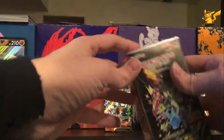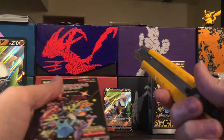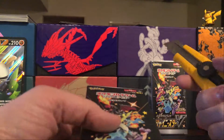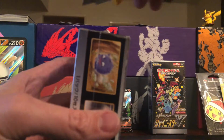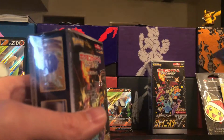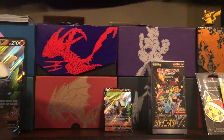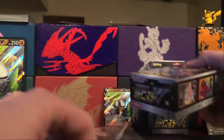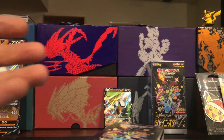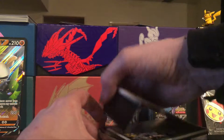Let me know if you want to see more Vivid Voltage, or if you want me to try finding more, I don't know, this kind of stuff. I see it all over the place on eBay. People want more English cards when you're selling stuff. Don't know why, but the game originated in Japan, so you'd think people would be after the more Japan cards. But hey, it is what it is.